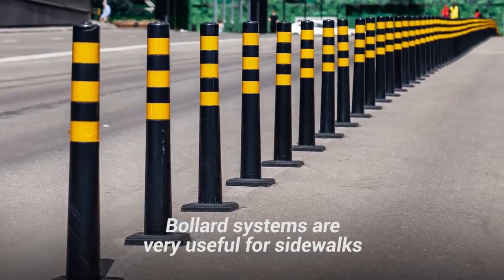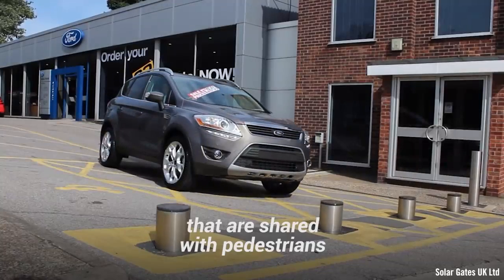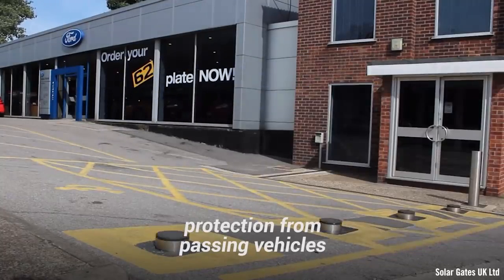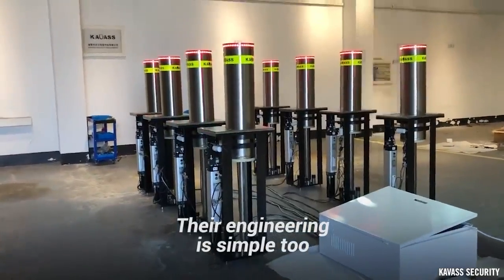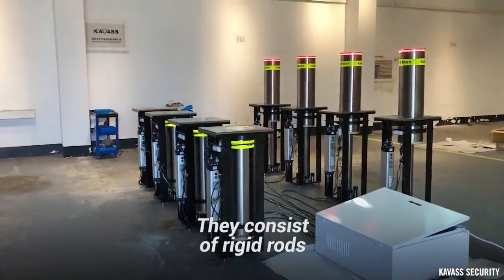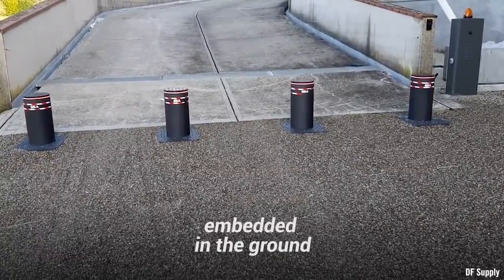Bollard systems are very useful for sidewalks or roadways that are shared with pedestrians, as they can serve as protection from passing vehicles. Their engineering is simple too. They consist of rigid rods that raise and lower inside of a sleeve embedded in the ground.